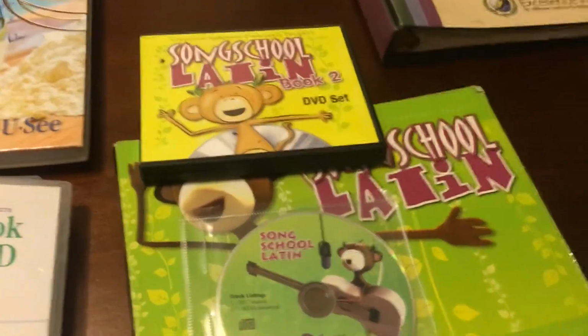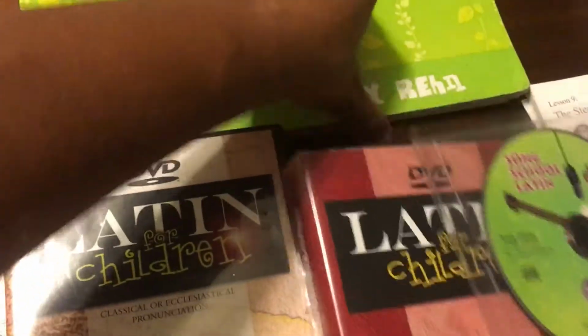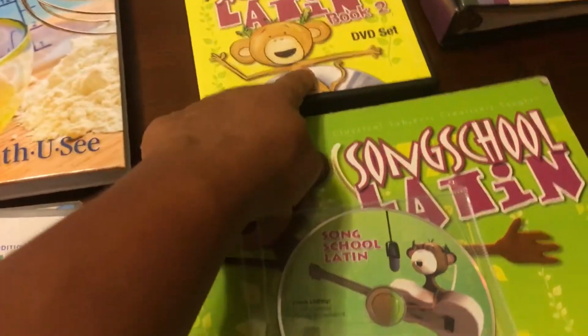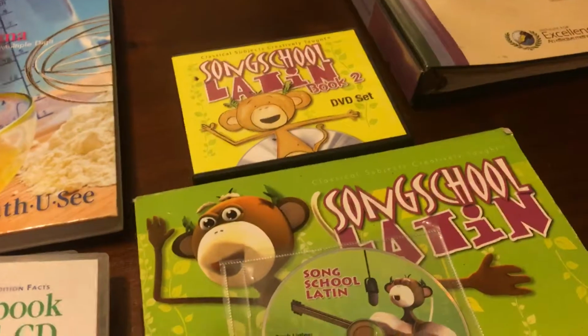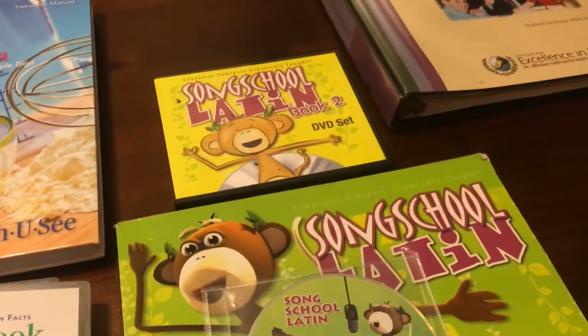Song School Latin, they have CDs also to go along with their Song School 1. It's a workbook. Song School 2 actually is a DVD set. I believe a CD comes with that one as well. Not sure, but I know there's the DVD set. It's nice. It keeps the kids engaged.